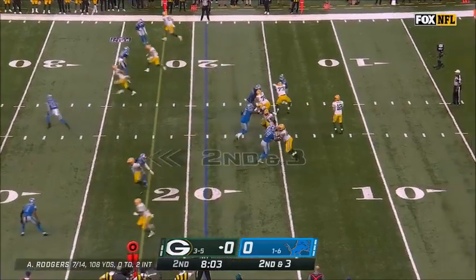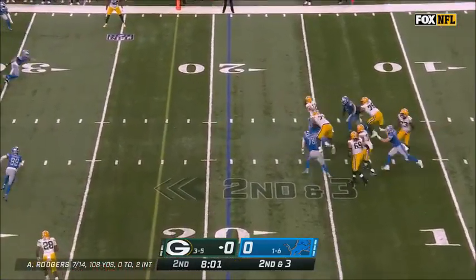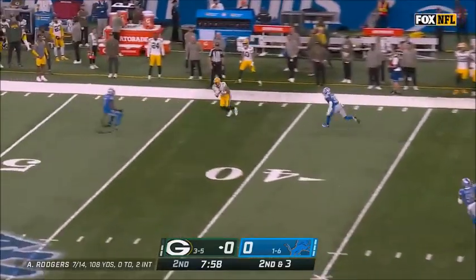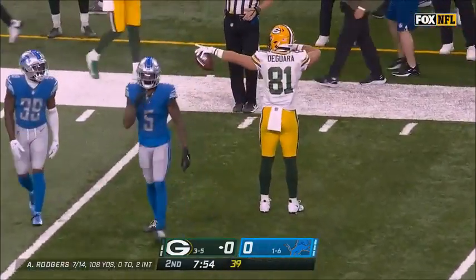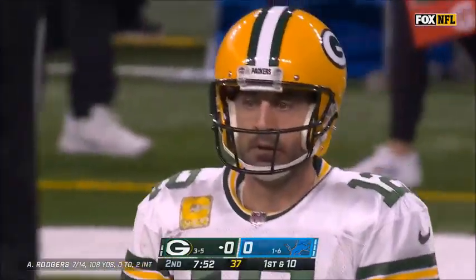Second and 3. Pressure. Rodgers steps away, throwing on the run. Has a man. It is caught. DeGuara, the tight end. Rodgers moving up, throwing on the run. And DeGuara will move the chains.